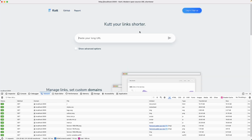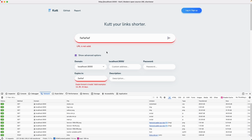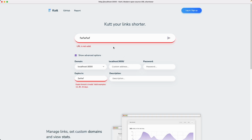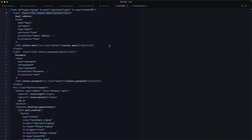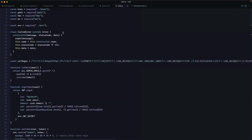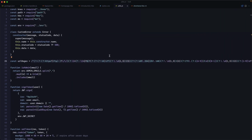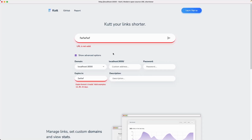The same is true for all the forms that I have on my website. So if I put something invalid, I validate and show errors the same way. And I like this because now I have one source of truth. So if I come here and let's say, for example, I want to change the URL regex, I only need to change it in one place, and I don't need to apply the change also on the front end. So all the logic is on my back end and my front end is dumb.